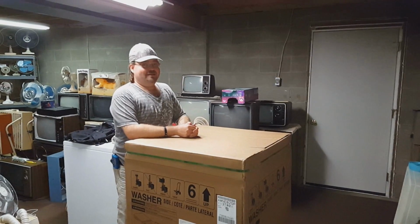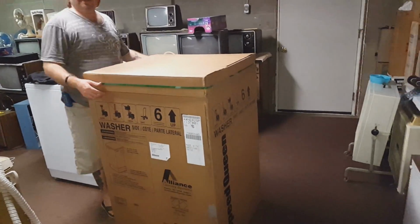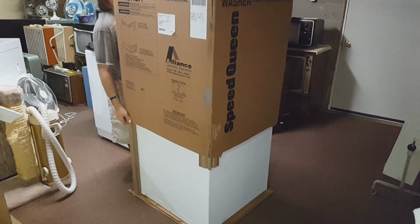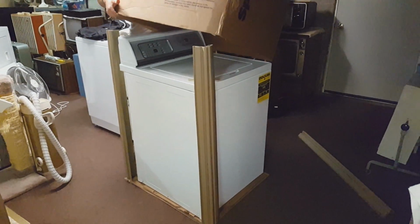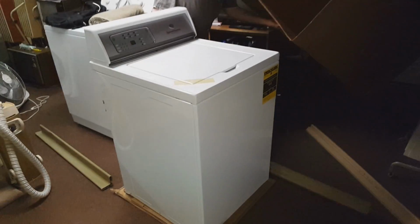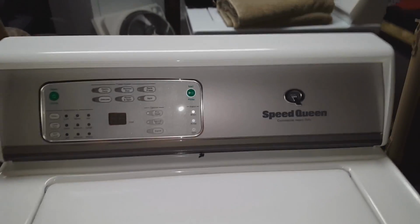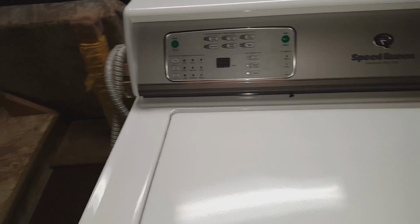So, you ready? You ready for this? Yes. I don't know which way it's facing. We're maybe looking at the back of it. The front's right there. Oh, okay. So here we go. Jeez. I don't know what that is. Oh, there it is. The Speed Queen 82 series with sparklies. And this is still metal, unlike modern ones that are plastic all over. Plastic.